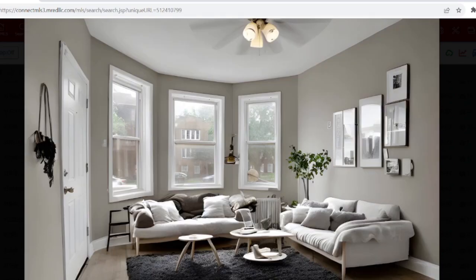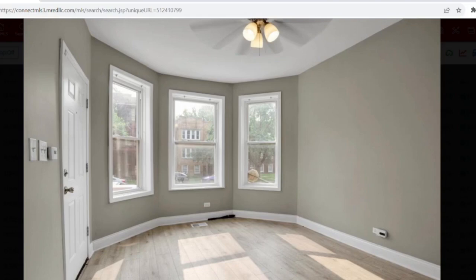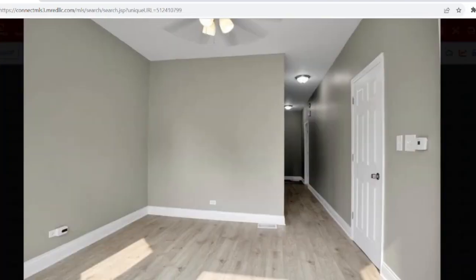But all right, okay, it's virtually staged, but it still looks good so far. Okay, that's what it really looks like. I don't know why they virtually stage stuff. I'd rather just see it open, so I can get a good look at everything. But that's just me.